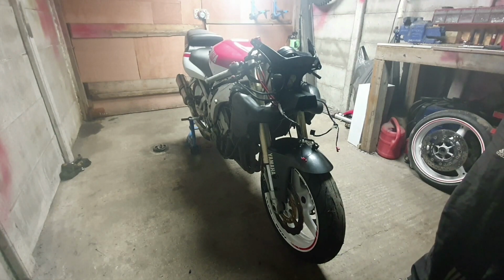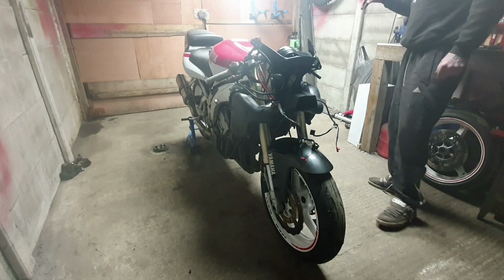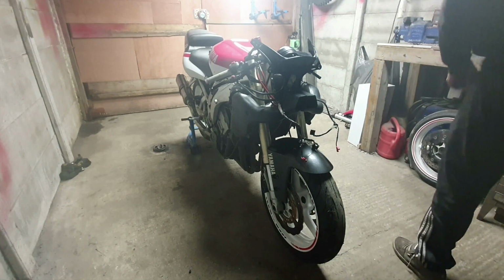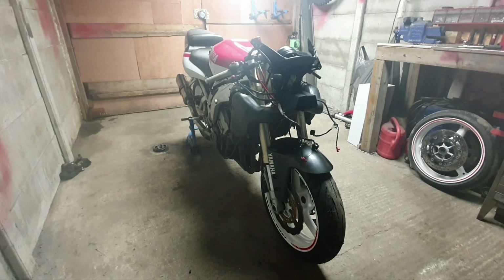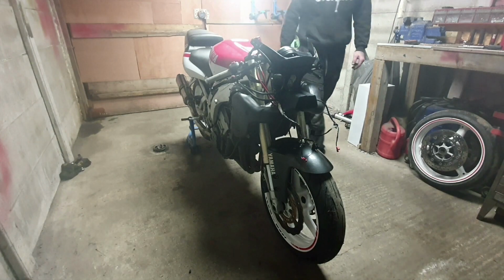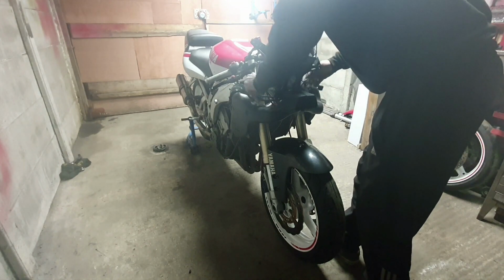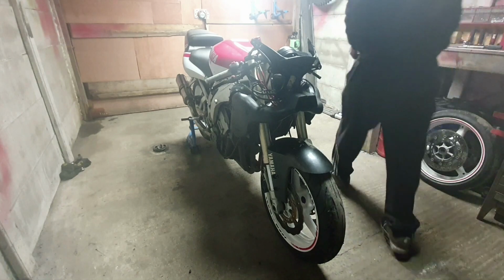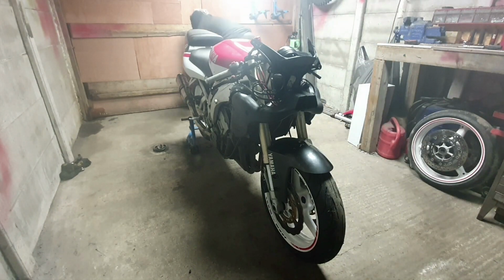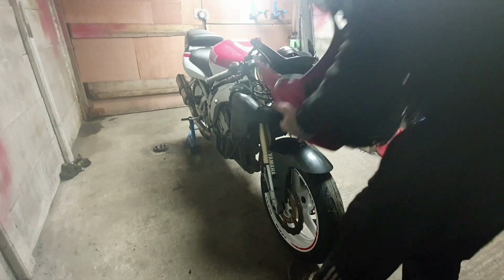So what we've got left to do now, other than the fairings front end, is we've got to bleed out the brakes. I'm not even sure if I've got enough brake fluid, so I don't even know if I'll be able to do that tonight. No, I haven't. Nowhere near enough. So we'll bleed out the brakes, put the front all back together. In fact, we shall slot the front end on now and see what she looks like. Well, an R6 with an R1 front end conversion and what she'll look like, but you know what I mean.